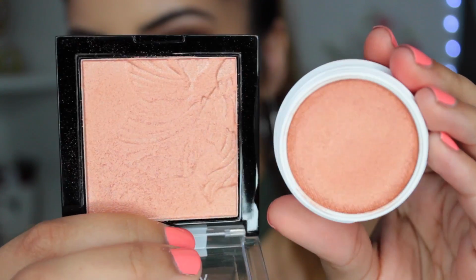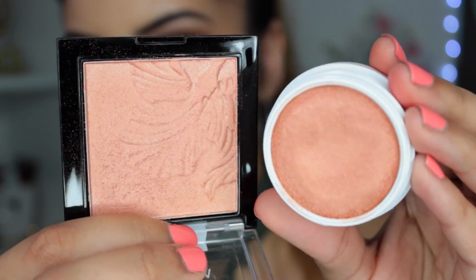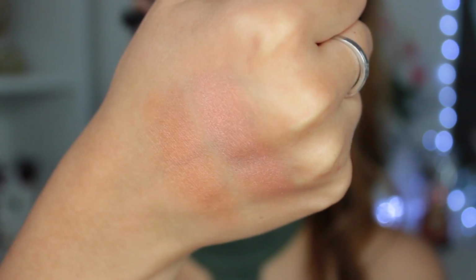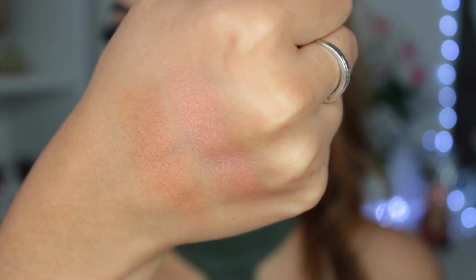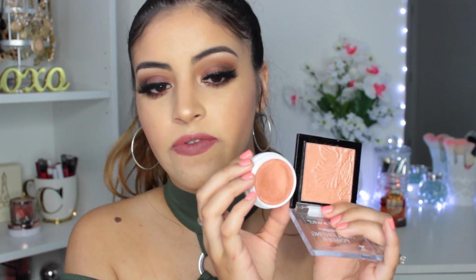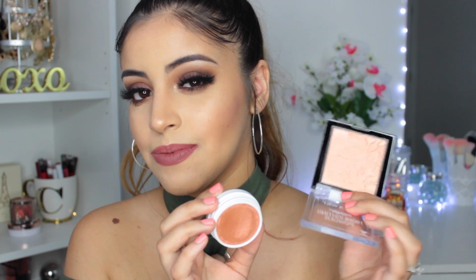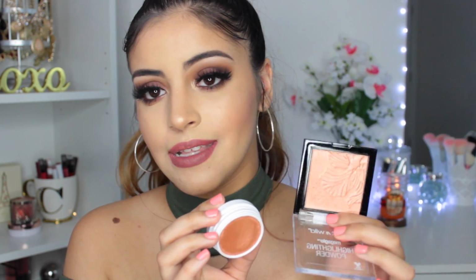As you can see, they look very similar. They are slightly different. Crown of My Canopy is slightly lighter than Most Necessary, but they ultimately look very, very similar on the face, and I thought that was a really great dupe since this product is limited edition, and I don't know if you can still get this in stores.